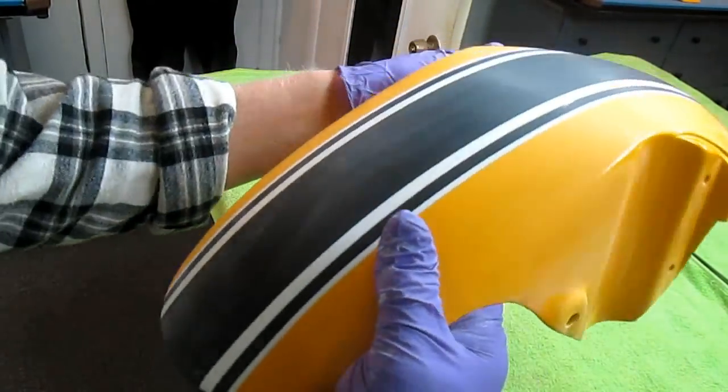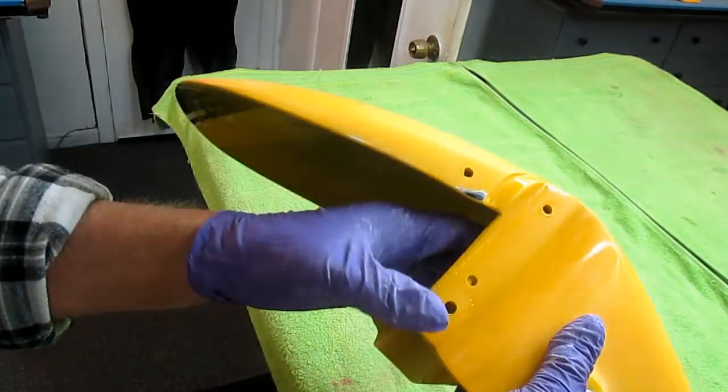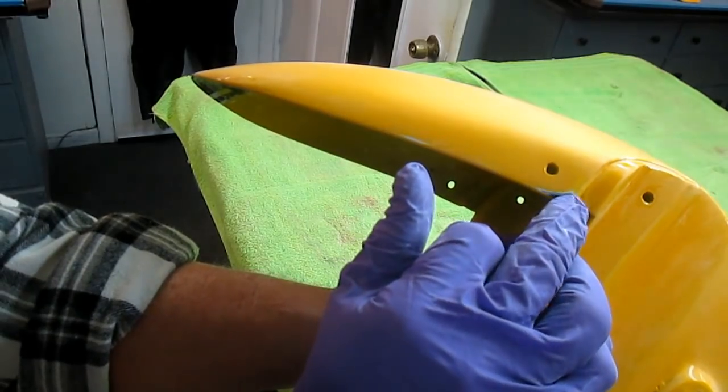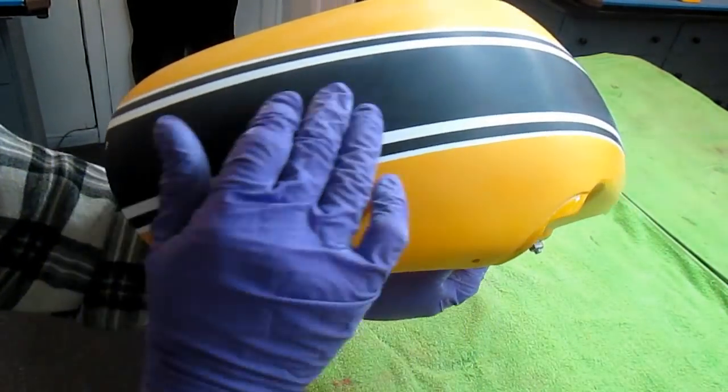The odds are good I'm going to go through, which I've done already. I wanted to show it. Not to worry, we'll back mask off the black temporarily and just hit that with the yellow that's already in the gun. We don't even have to put it in the gun.